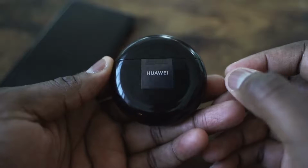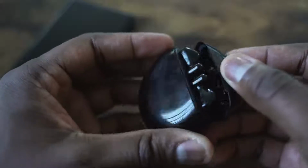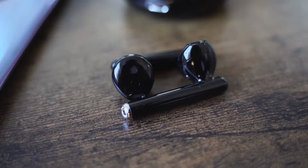Now, number 3 here, the Huawei Freebuds 3, they have a very interesting style. They kind of have the similar style of the original AirPods, which means, of course, they're open, which would mean that while you're listening, you still have a lot of sound coming in. It does have active noise cancellation as well, and touch controls on the side. All of them have touch controls, I would say.